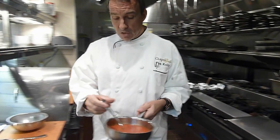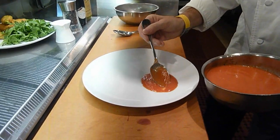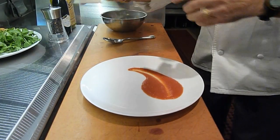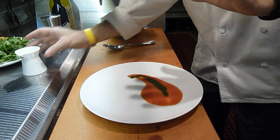With a pomodoro sauce. Lots of that on the plate. We use a fine herb chimichurri, which is made with basil, tarragon, and chives. Accent the flavor.